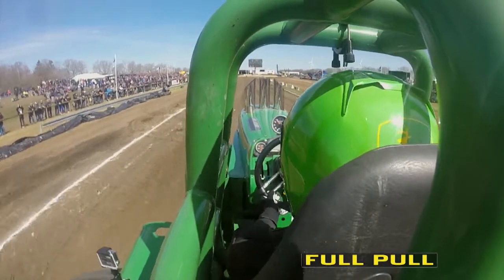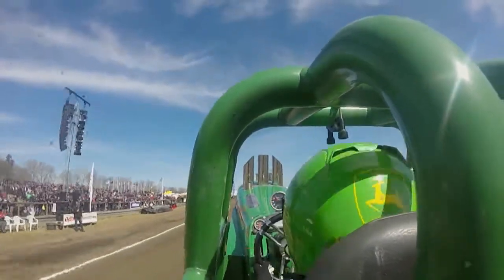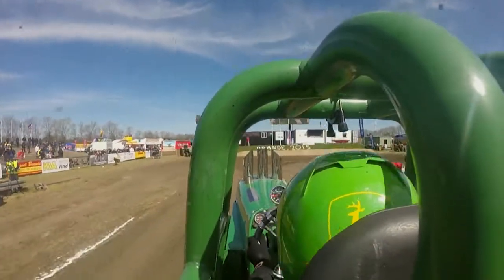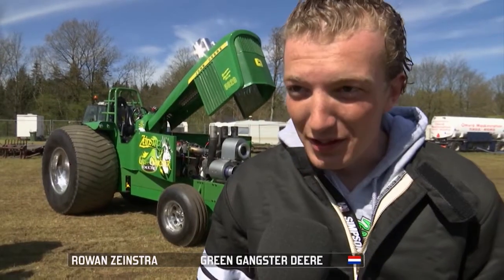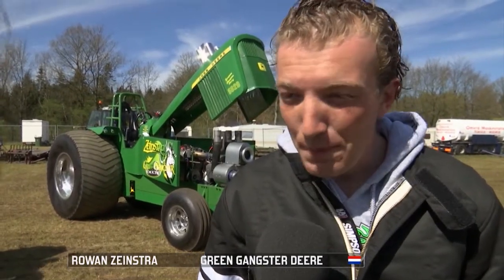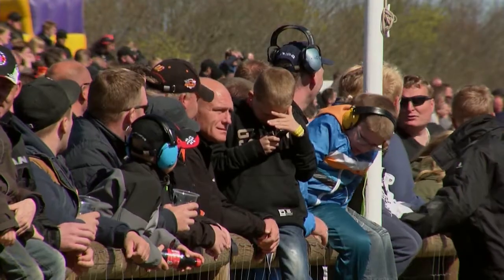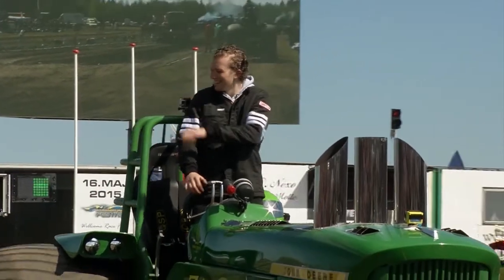To the onboard. Nice and straight down the middle of the track. Punch in the air at the end there, Rowan, very happy. He's the man to catch. It was a great pull. The track is very heavy, and it was a fast run, and it's a good track. So there we are, well done Rowan. Happy with that run. Now we are looking for full pulls, so they must get past that 100 metres to join Rowan in the final.